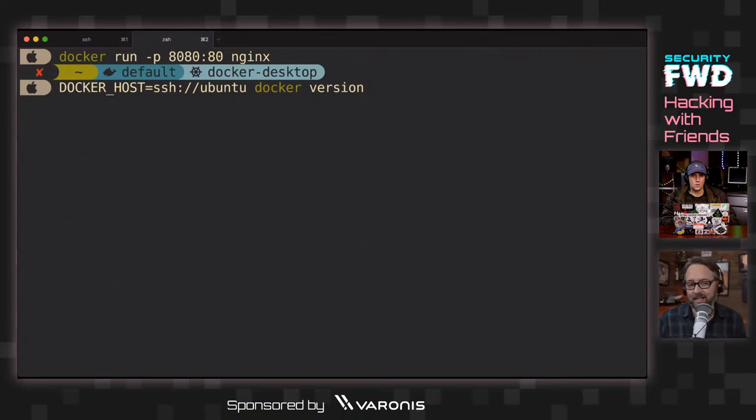So as long as I have an SSH connection, and I have an SSH key, and assuming I have permissions in SSH, it's going to automatically tunnel through SSH over whatever my SSH configuration tells me to run. It's going to use all those SSH config values that you might set in your SSH, and it's going to run that.